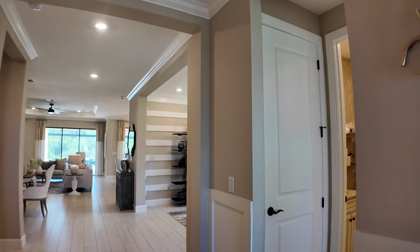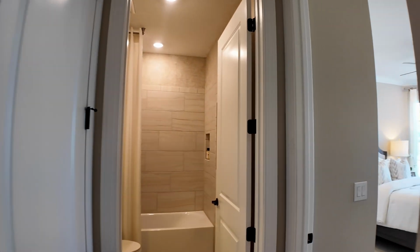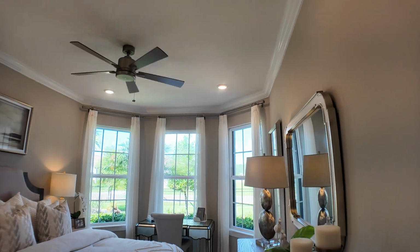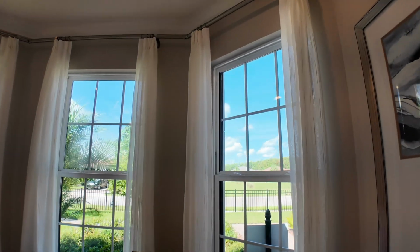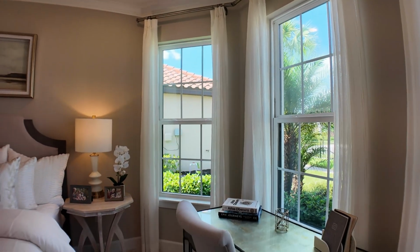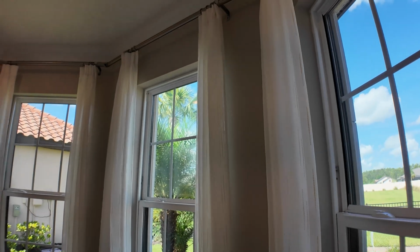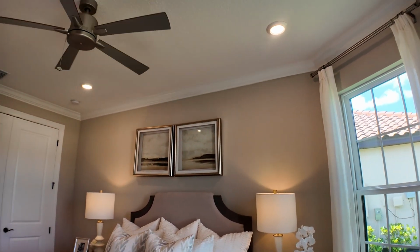So this particular floor plan has more so of a split floor plan. So let's go ahead and make our way to this very first bedroom here. And I absolutely love these bay windows here. They are so beautiful. This is not a typical design that we see a whole lot here in our area. And quite frankly, it reminds me a lot of the executive style homes in the Tampa Palms area. And if you're familiar with Tampa, you'll know which neighborhood I'm talking about specifically.